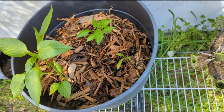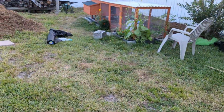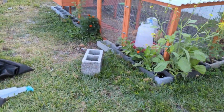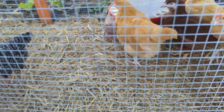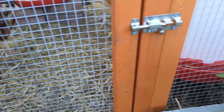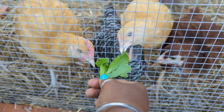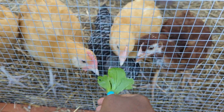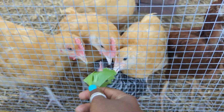So let's go and check out the girls. Hey girls! Hey girls, say hi everyone. You guys have to help me name these chicks. Come on, say hi. Hey, chick. They love bok choy. They go crazy when I give them bok choy. Hey, chick. All right. You guys say cheese. Say cheese. Be nice to each other.